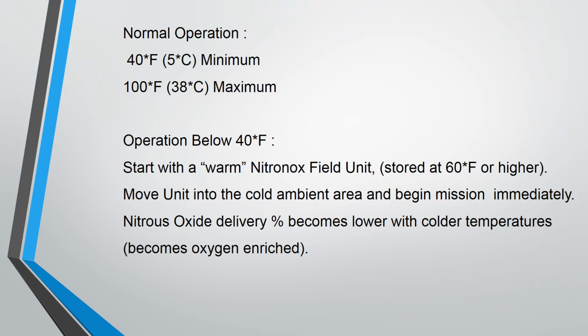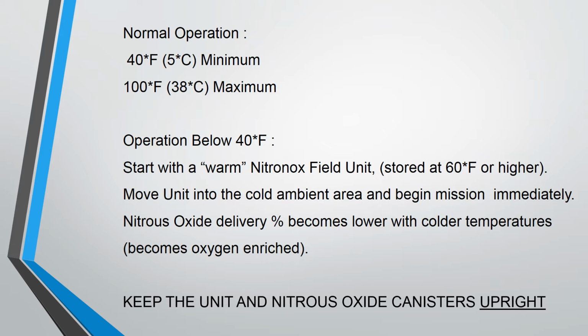The NitroNox unit likes normal temperatures. It doesn't like the cold, so understand that if you need to take it out to a scene in colder weather, you need to try to keep it warm as long as possible, or it becomes less effective at moderating pain. And it is really important to remember to keep the unit upright at all times, or again, it loses effectiveness.